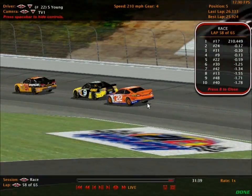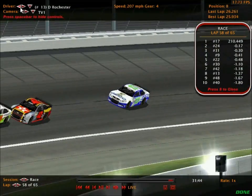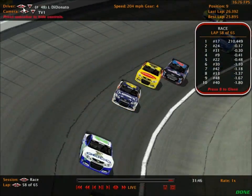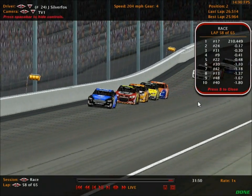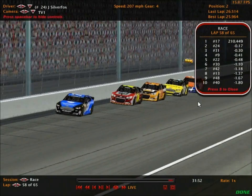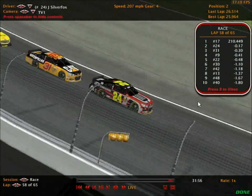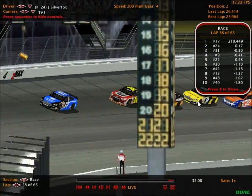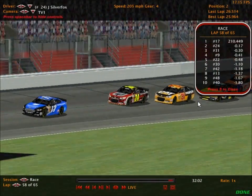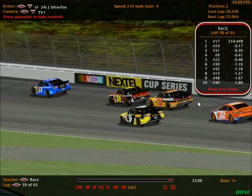Now Sam Young is going to rocket right to his back bumper. And this group of cars catch up also. Will he have enough time? We're running out of laps here at Atlanta. And guess who's right back in second behind the 17? The 24, James Hill Products. Mark Halbert in the 31 has had a pretty terrible season, but he's looking to turn that around today as he's looking to make a move on the 24, as the 9 of Fitzwater will make a move on him.